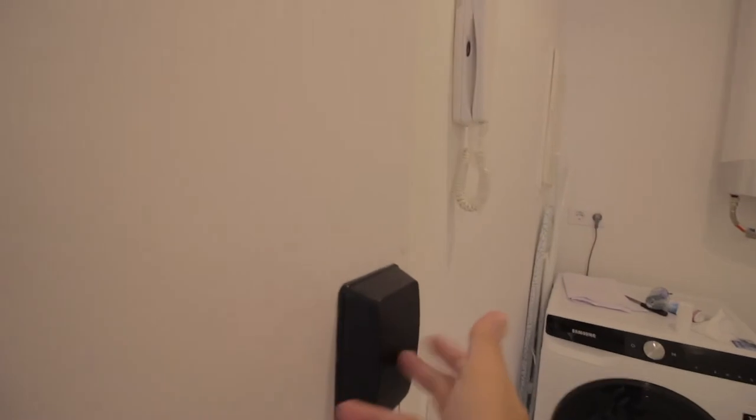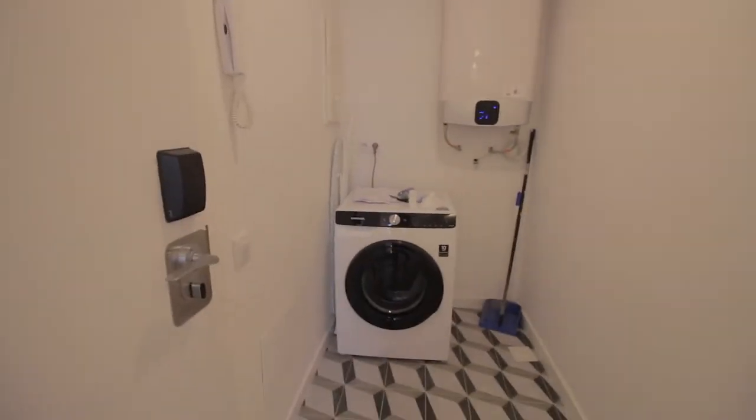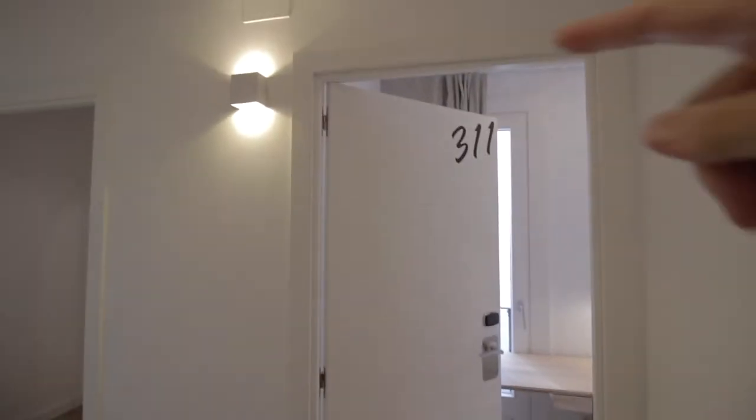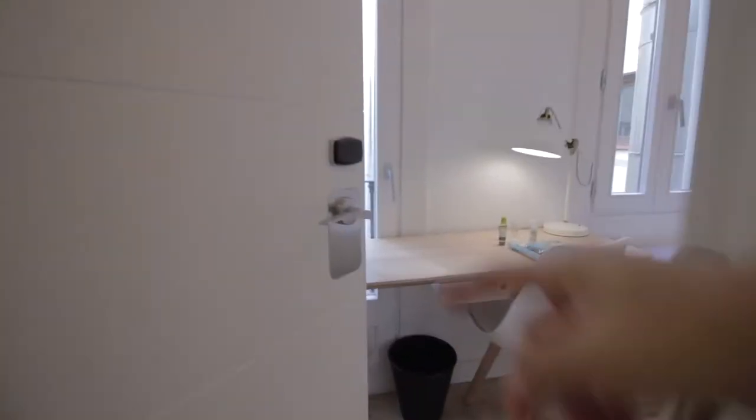Each door has like the card, you know, electronic access. There's washing machine here and the water boiler. Main corridor over here, and then each room has its own number and the access card.